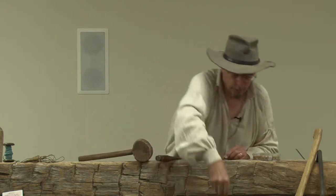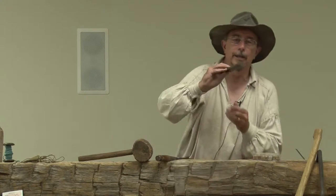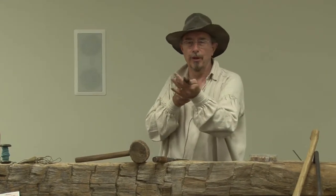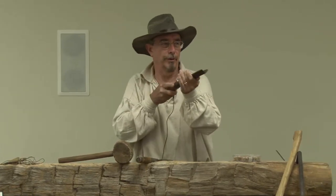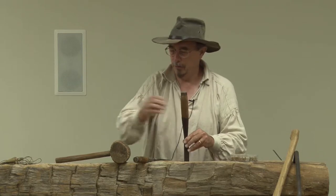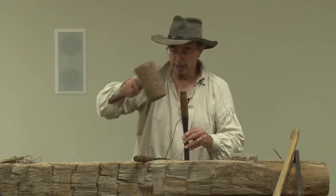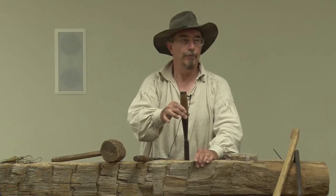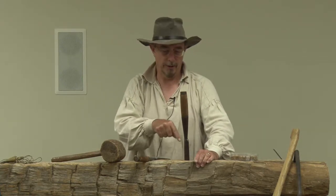But they had another tool. Somebody came up with the idea of taking two chisels, and it's called a corner chisel. So when you came to the corner, you'd drive that down through and chisel it out. You had a nice, tight-fit, sharp corner in there.